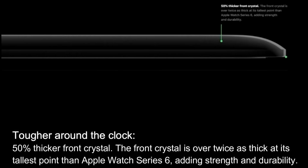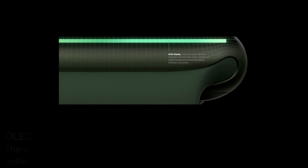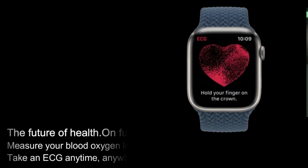The front crystal is over twice as thick at its tallest point than Apple Watch Series 6, adding strength and durability. Robust geometry. The front crystal has been redesigned with a flat base, creating a sturdier shape more resistant to cracks. OLED display. The touch sensor has been integrated onto the OLED panel, creating one unified component and reducing display thickness and borders. The future of health.